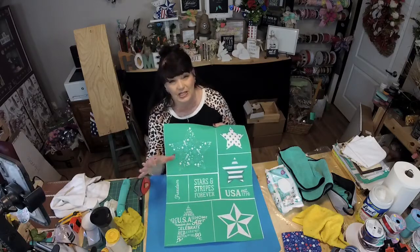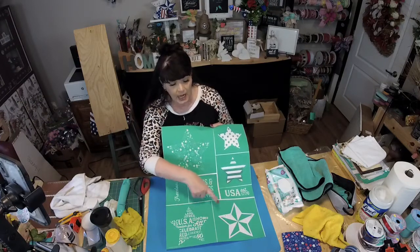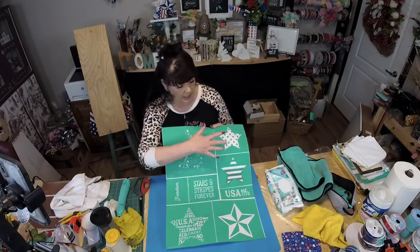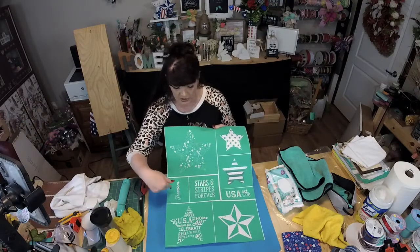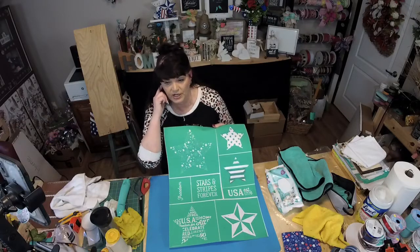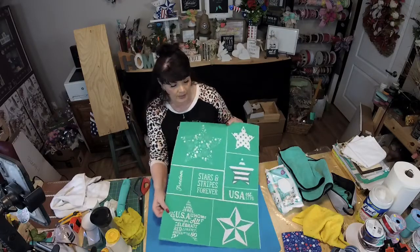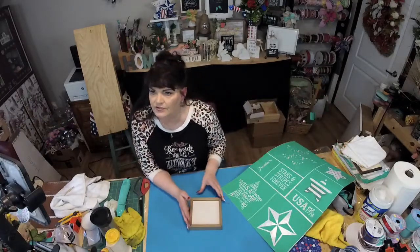Okay, you don't get to pick and choose. I'll just pack them and then break this up evenly. You will get a medium cutout and a small cutout, and then whoever gets stars and stripes will not get these other two pieces. So that way I can break the transfer up evenly for everybody. Hope that makes sense. It's a lot to figure out.